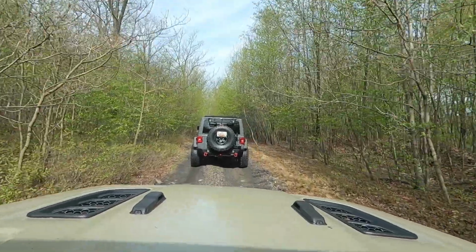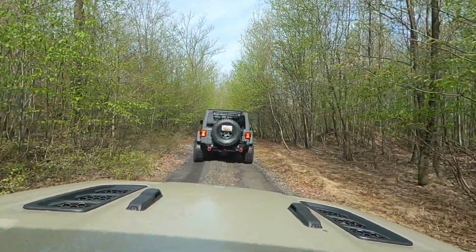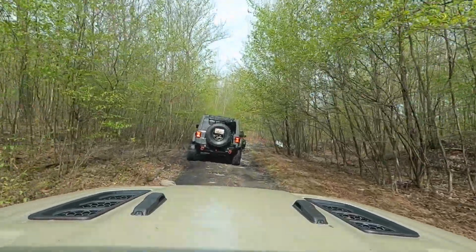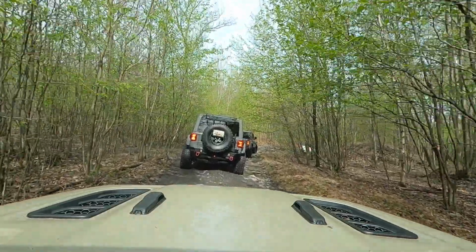At every park, the ratings are different. I just want to point that out. There's no single place where the ratings are exactly the same as another park. So at this park, they decided to mark this as a blue. If it is a blue, it is a very easy blue.